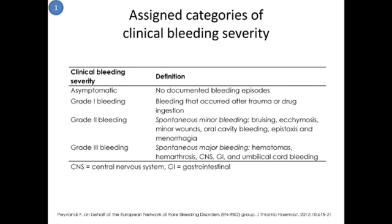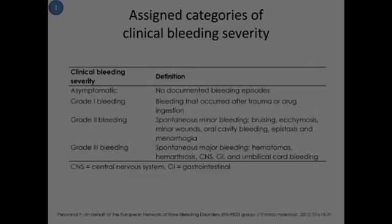Grade 1 were those that were bleeding only after trauma or after some kind of drug ingestion, like aspirin. Grade 2 bleeding is spontaneous minor bleeding, like bruising, ecchymosis, minor wound, oral cavity bleeding, epistaxis, and menorrhagia if it doesn't require blood transfusion, so it was not so severe. And grade 3 was the spontaneous major bleeding: CNS, GI, umbilical cord bleeding.